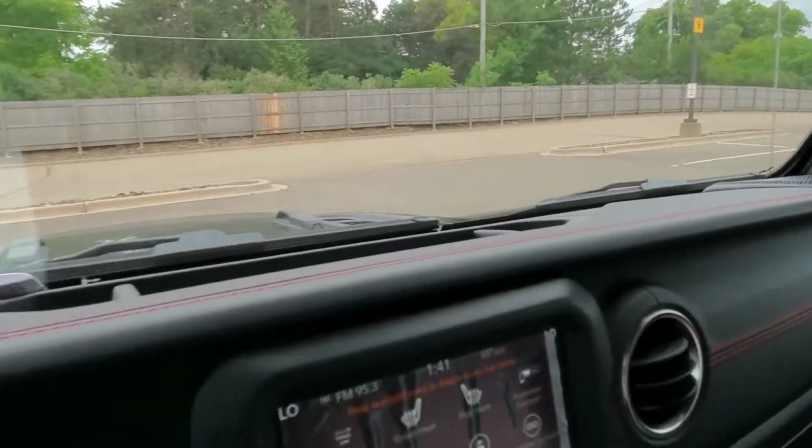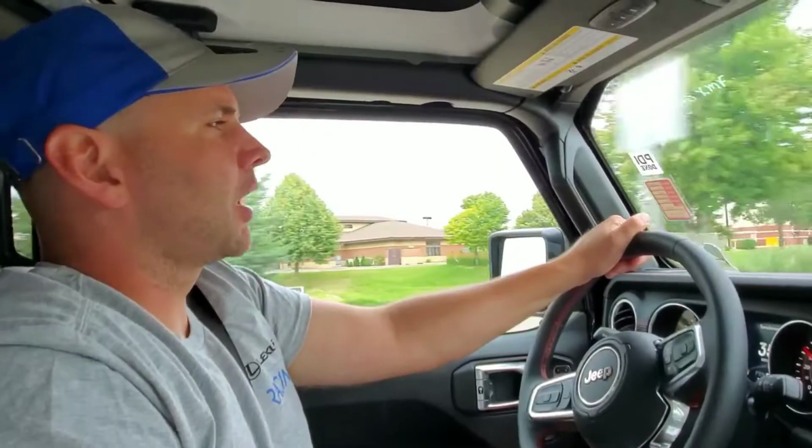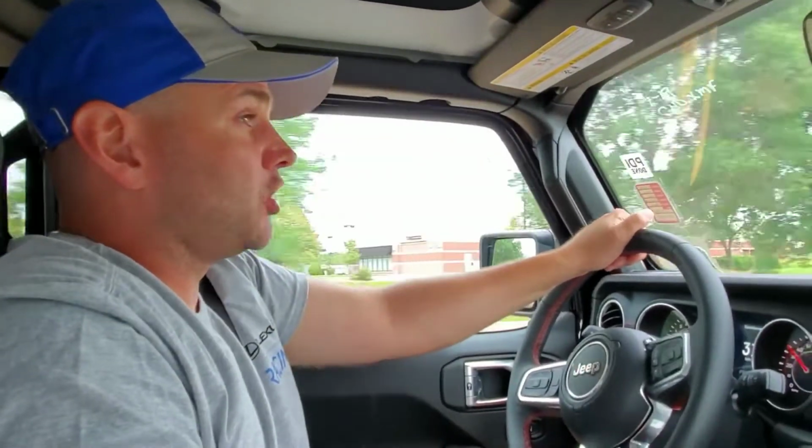Guys, there's just reminder after reminder that you're part of history, that you're part of a club, that this is a fun thing, a fun club, a fun vehicle to have. It's more than a vehicle, it becomes a lifestyle. So guys, with the Jeep, there's a Jeep wave.